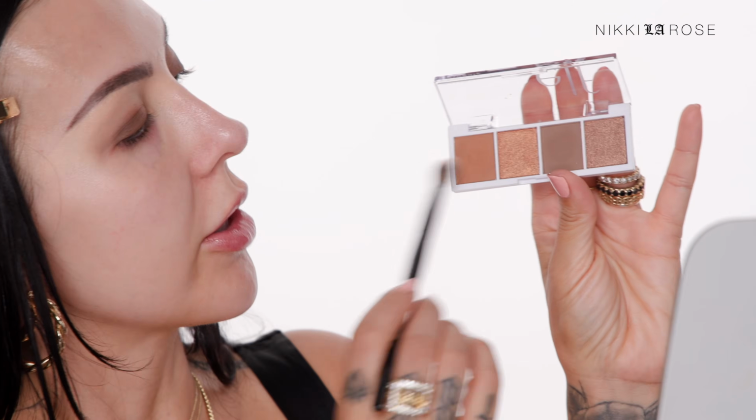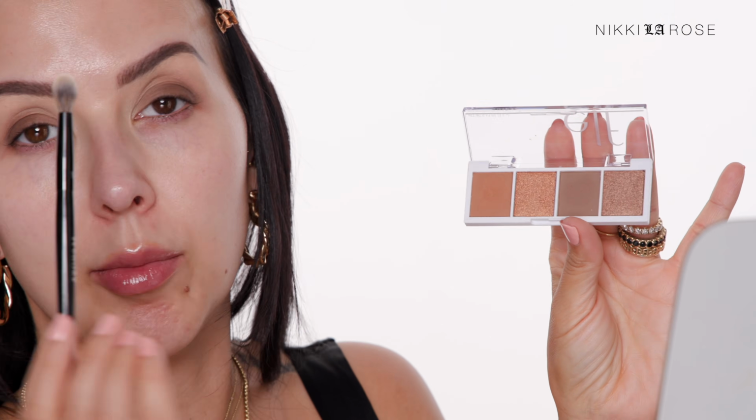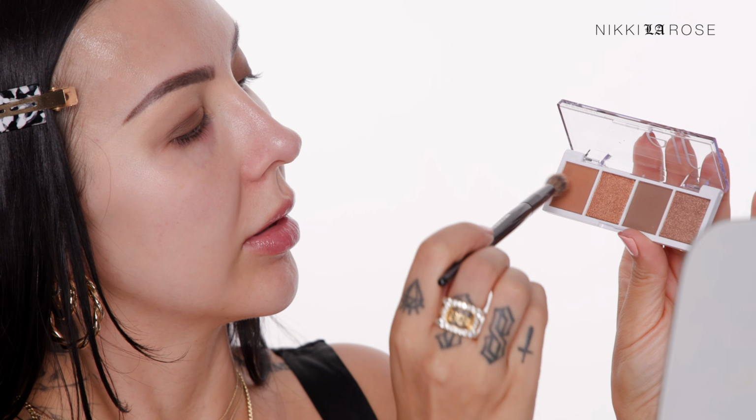Switching back over to that BK Beauty 202 brush, not dipping into any more shadow, I'm just going to use this to start to blend that shadow into my crease. Next, I'll be dipping into that other matte shade in the palette and switching to a Sephora Pro Crease brush. It's the number 19 brush. Tap off the excess. I'm just going to work this into my crease.